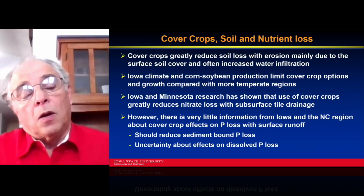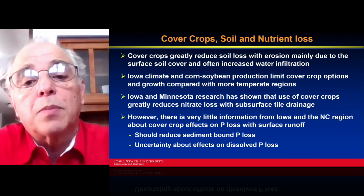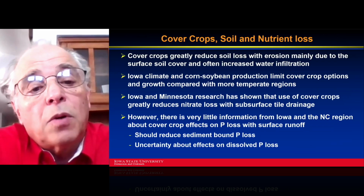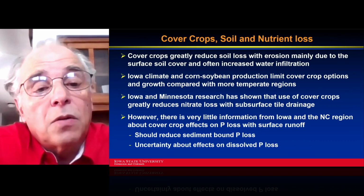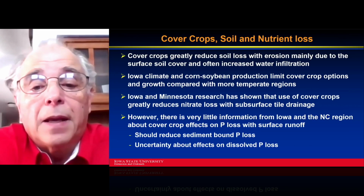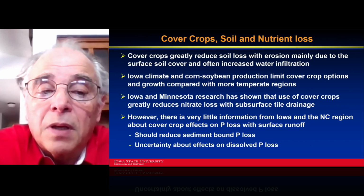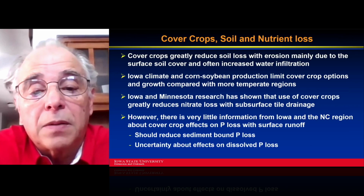Now, lots of time has been spent on research on the effect of cover crops on soil loss and mainly nitrate loss. So these cover crops can reduce soil loss, we know that, mainly due to the surface soil cover, and often increase water infiltration too. Now, the Iowa climate and corn-soybean production systems limit cover crop options and growth compared with more temperate regions. Okay, we need to be very careful about it.